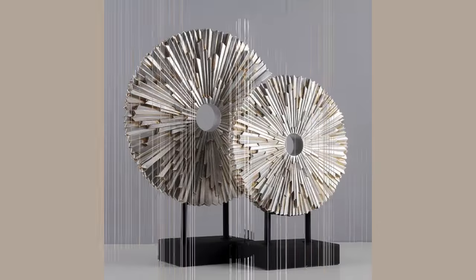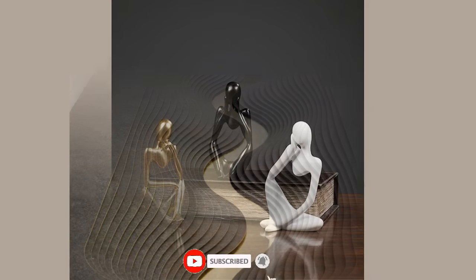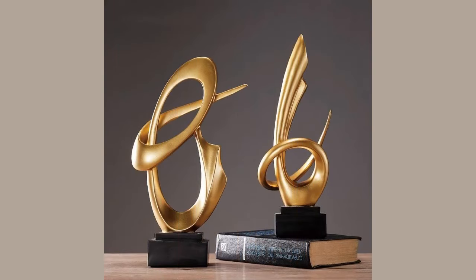What's remarkable is how these materials, so different in origin and nature, come together to create something greater than the sum of their parts. The wood grounds the piece, giving it weight and history, while the resin lifts it, adding lightness and modernity. It's this tension between the ancient and the contemporary that gives these sculptures their emotional power.